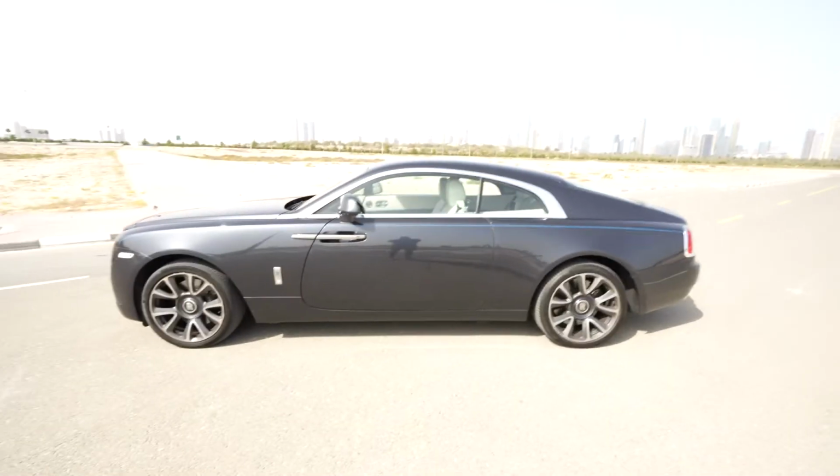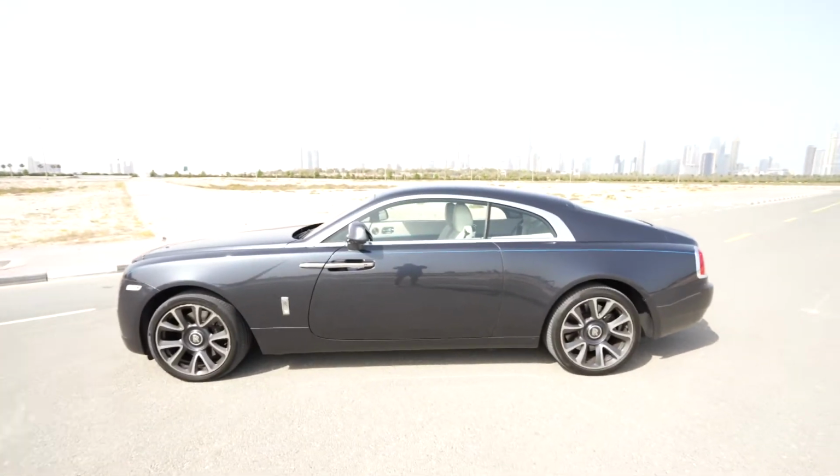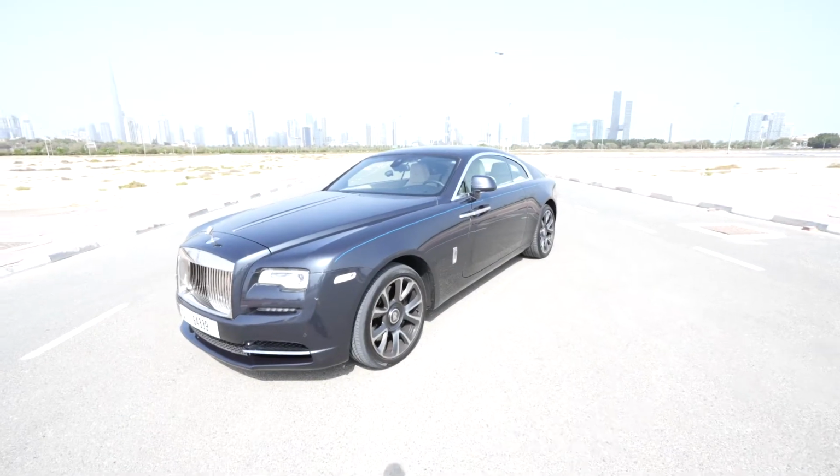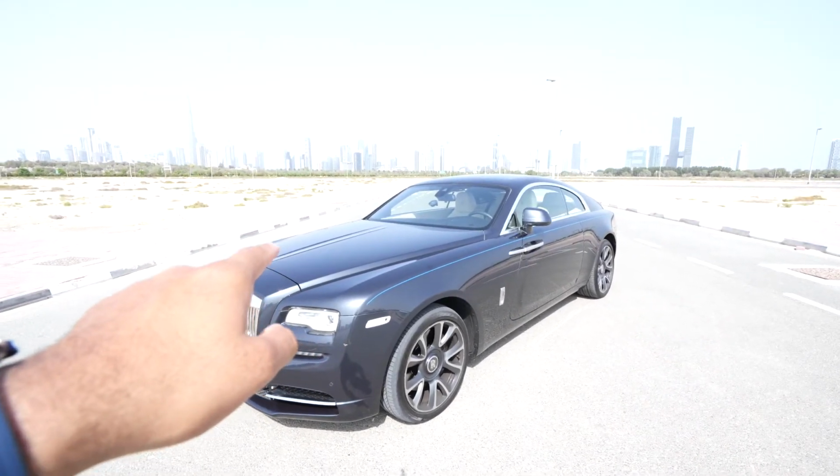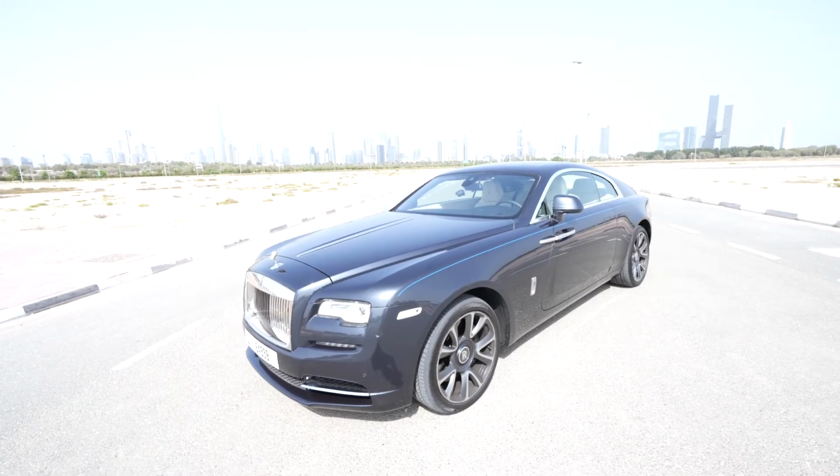So I decided to rent my absolute most desired car. Can you guess it? 5, 4, 3, 2, 1. I rented a Rolls Royce Wraith. Not only is this car surprising, but under the hood, 563 horsepower V12.